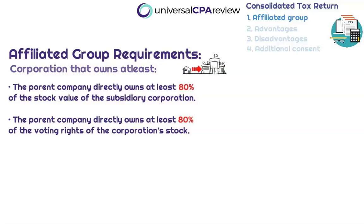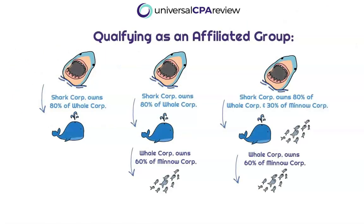This one is important. At the end of the day, when consolidating, we need one corporation to be a member of an affiliated group. All that is saying is one corporation must own at least 80%. And 80% of what specifically? 80% of another company and 80% of the voting rights of the company. In this case, that's going to be Shark Corp. They must own at least 80% of those 3 subsidiaries. It could be 2 companies, it could be 10 companies, it could be thousands of companies under the parent company's umbrella. But the bottom line is there needs to be one company that owns at least 80%.